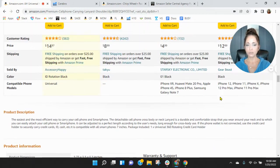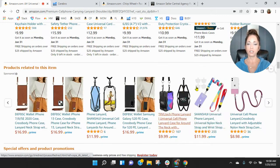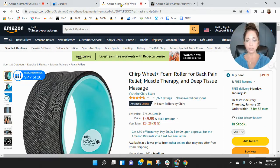Oh, your product description. So look, before people even get to your product description, they're seeing all these other lanyards, all of these. You're missing out on enhanced brand content. So I do want to show you this.